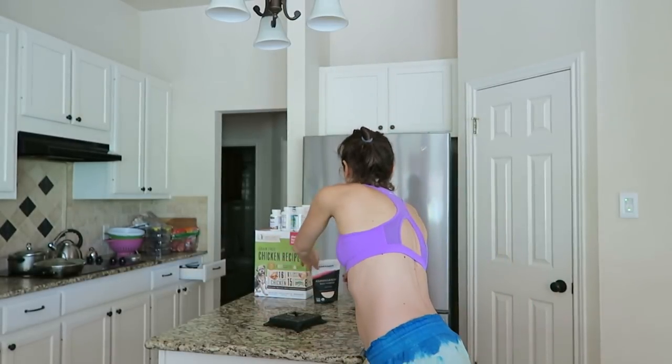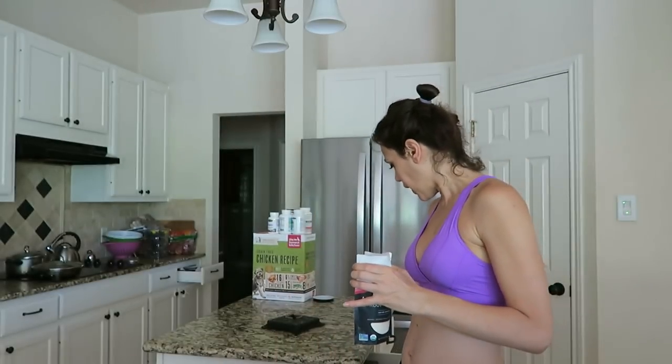All right, and ashwagandha. I just got this one. Let me get a clean spoon. I put kind of half a teaspoon, but awfully full. So that's like a teaspoon. And I can do this even twice a day.